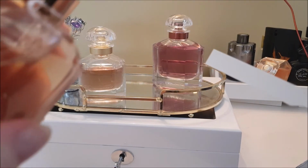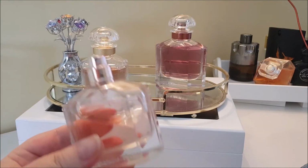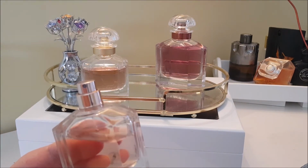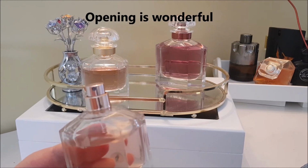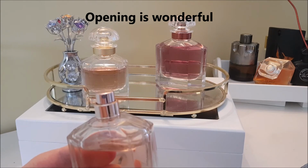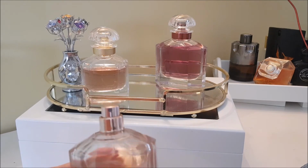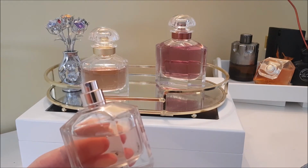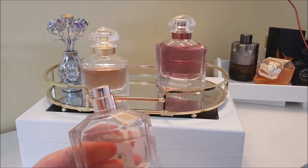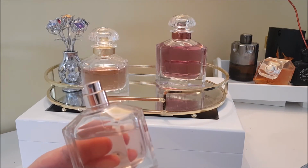Okay, so we're going to give this a spray. This is the Florale. Wow, that opening, divine. Again, lavender plays a key role in this fragrance. But had I not smelt the other two fragrances and just smelt this in its own right, I have to say it's probably one of the best floral fragrances out there. One of them. It's absolutely, in its own right, very special.